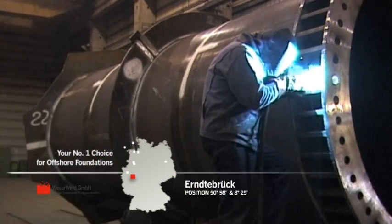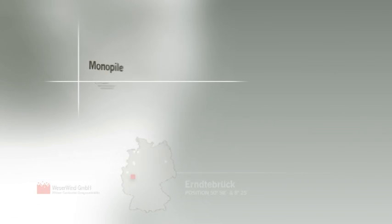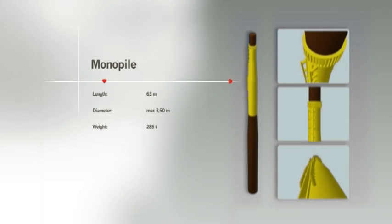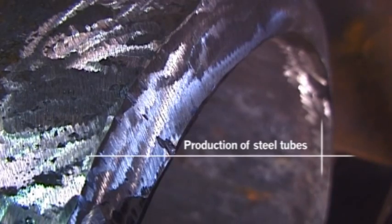In the production facility in Enterbroek, the 63-meter-long monopile has been fabricated. It is made in 3 sections and has a total weight of about 290 t. The raw material is especially tempered offshore steel up to 78 millimeters thick. Only top quality steel will do.